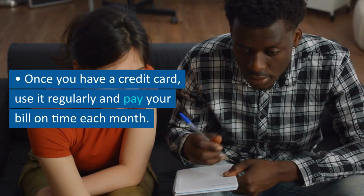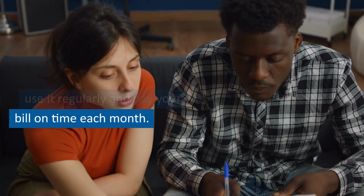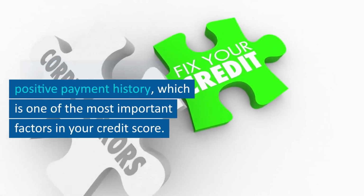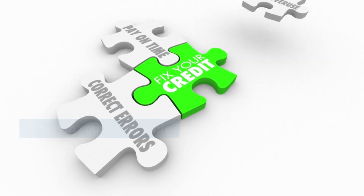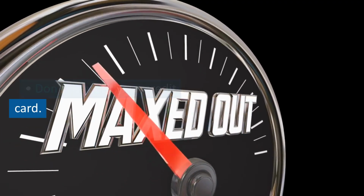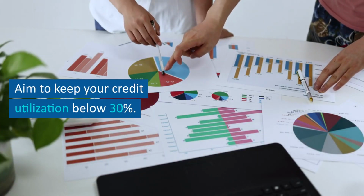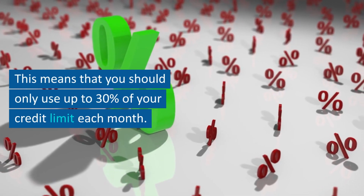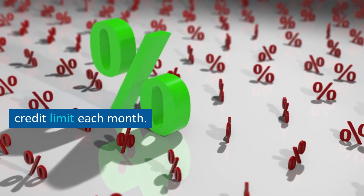Once you have a credit card, use it regularly and pay your bill on time each month. This will help you build a positive payment history, which is one of the most important factors in your credit score. Don't max out your credit card. Aim to keep your credit utilization below 30%. This means that you should only use up to 30% of your credit limit each month.